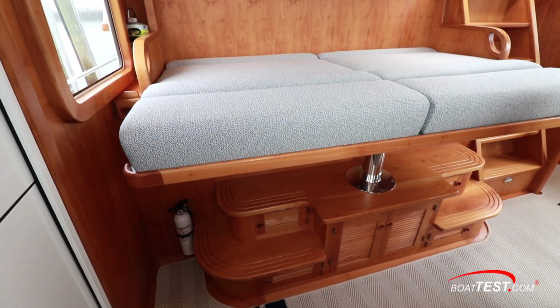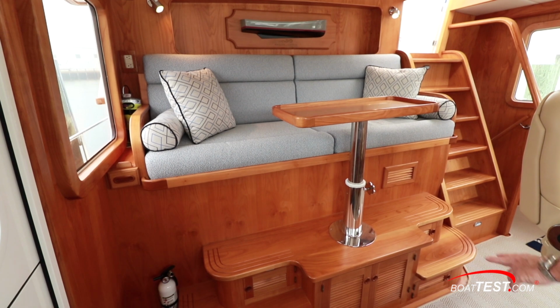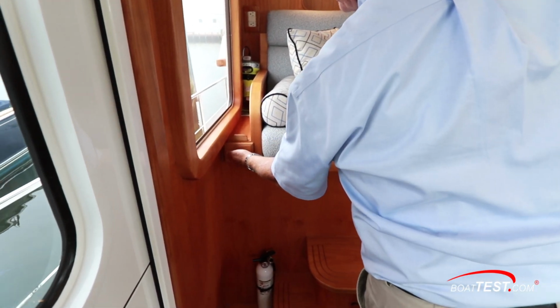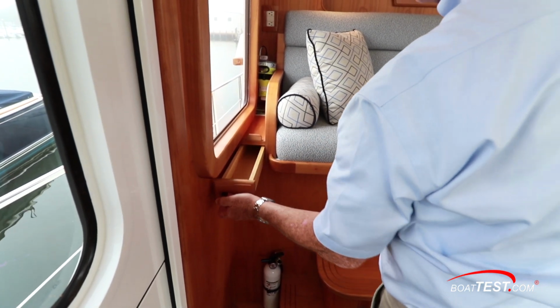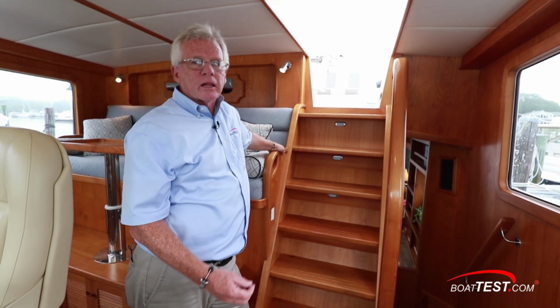It also serves as a berth for the off watch. There's storage all the way underneath and in the center. And here's a nice touch, something that would otherwise be dead space, made into deep drawer storage. Now the flying bridge is accessed from stairs to the aft side of the raised pilot house.